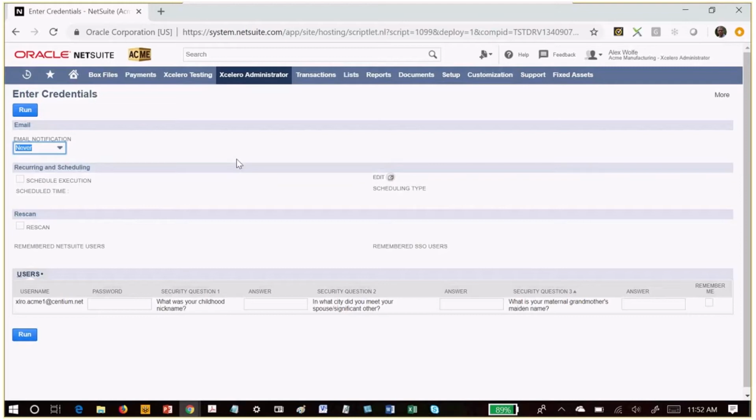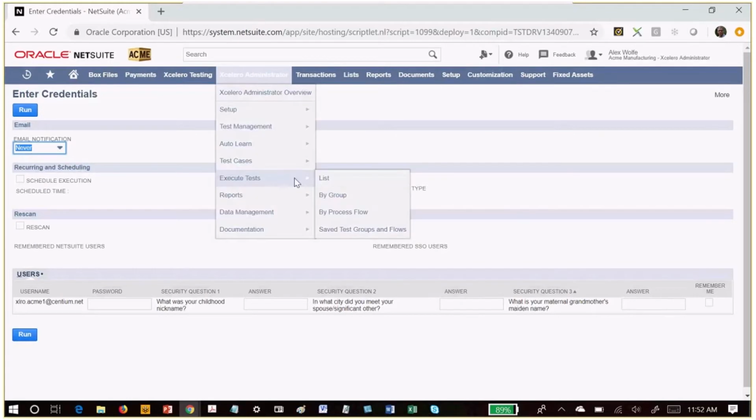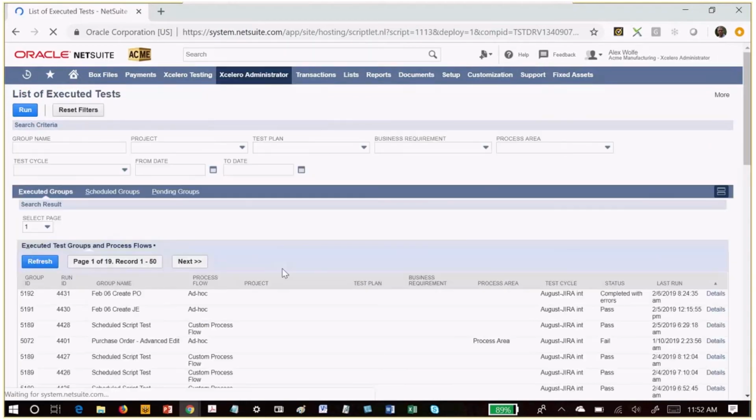Process flows are something very similar, where you have the ability to enter a series of transactions, which could be like a workflow approval process, where you walk Xcelero through those steps, and Xcelero is able to replicate them for you. So in order to see how those work, we can take a look at how test cases look once they have been completed, and what the executed test cases look like. So let us take a quick look at this one here.